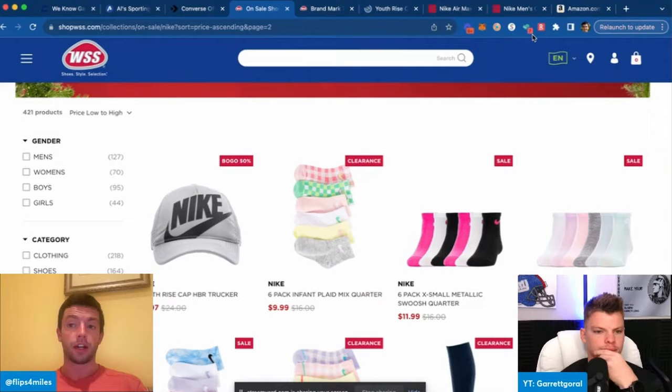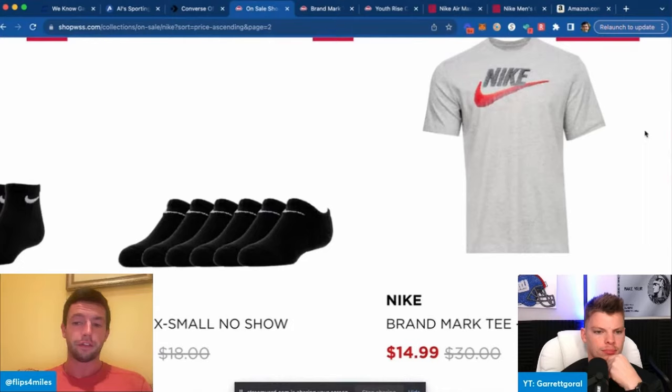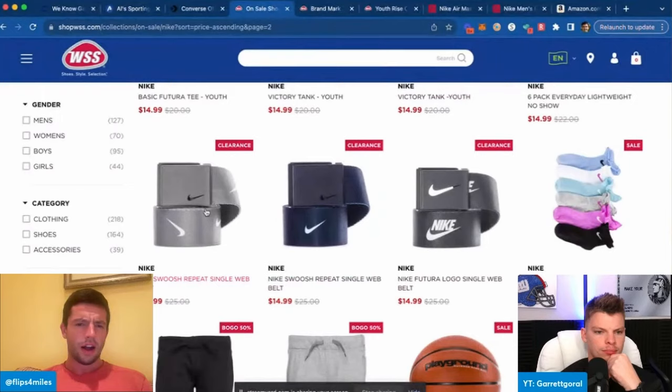Although I do think this 15% is going to work too, right here. So, we can see, I don't really think these could go. This t-shirt looks great at 15 plus 15 off, right there. And then let's take a look at some of this other stuff. These belts possibly, some of those look a little expensive.